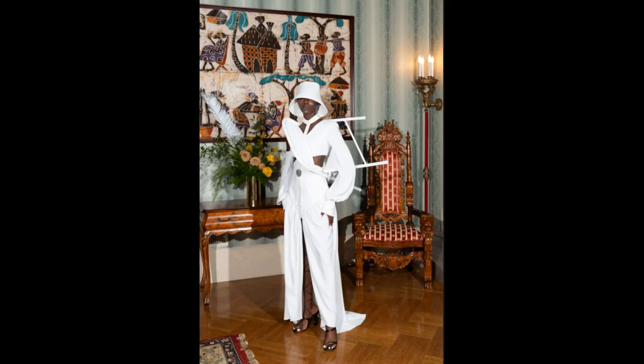So next, if you can tell, we have the chair. So they gave the model, I guess they pinned it on her, so she's not holding it. It's actually pinned on the dress. As far as conception, 10 out of 10.